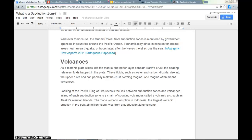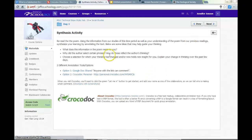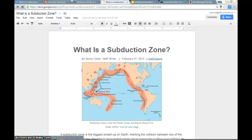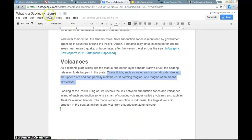You have two options for sharing these inferences, but both involve annotating the text with comments. And let me show you both. If you click on the next page in Schoology, you will find our synthesis activity. And on this page, you'll see two options for annotating the text. Just simply pick one. If you choose the Google Doc link, you will arrive at a Google document where you will have the ability to leave your inferences as comments. Go to the relevant section of the text, highlight it, choose Insert, Comment, and include your inference.